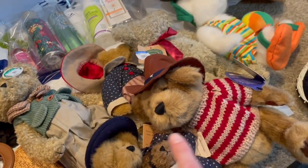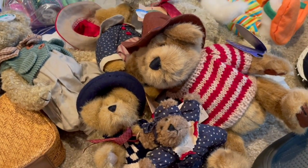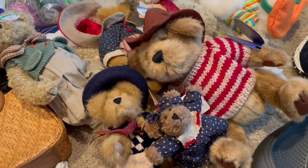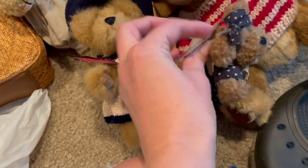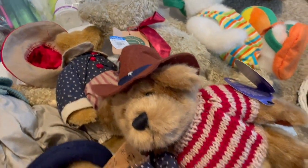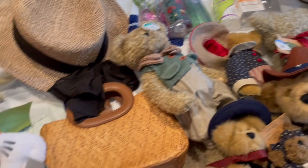All right, and then this pile of stuffed animals over here, these are all collectible bears. Someone donated their entire collection. There was a lot more, but I just picked out the ones that I thought were kind of cool, and I figured I will do maybe 1 or 2 lots, like lot them together. But the brand is Boyd's Bears. So anyway, some of them have their tags, some of them don't. Most of them did, but they're pretty cool. So I think I got like 8 or 9 all together.